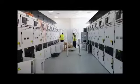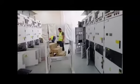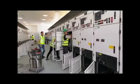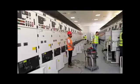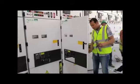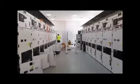Medium voltage room, which consists of medium voltage panels as well. And we do have a firefighting system and a fire hydrant system, which cover the whole substation, every building inside the station as well as every asset inside the station. And the firefighting network covers the cables in the trenches and the transformers as well.